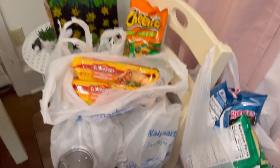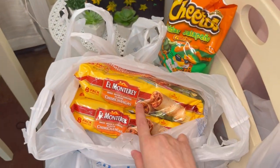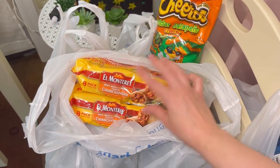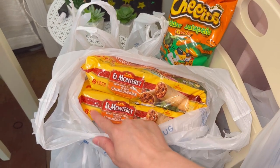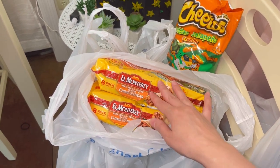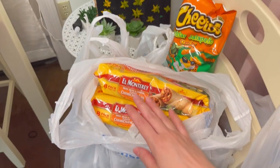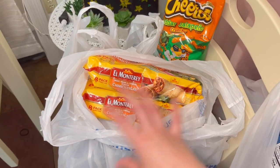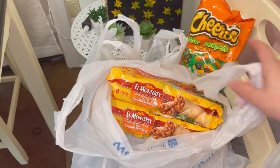Okay, over here. Oh, y'all, these are so good. These little El Monterey beef, bean, and cheese chimichangas. I bought two packs, okay? There are eight in each pack. I'm going to keep them both in the freezer, but one's going to be for us to snack on. The other one I'm going to make into a meal. I'm going to put cheese on it and some sauce over it and stuff like that. It's gonna be really, really good.